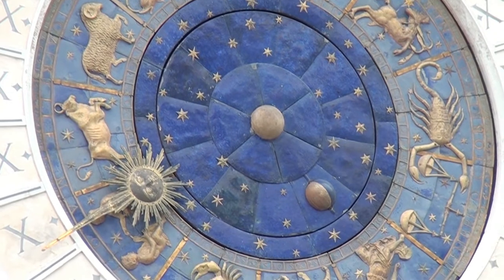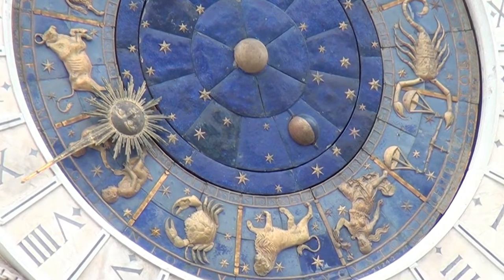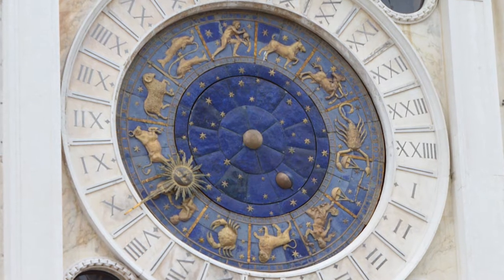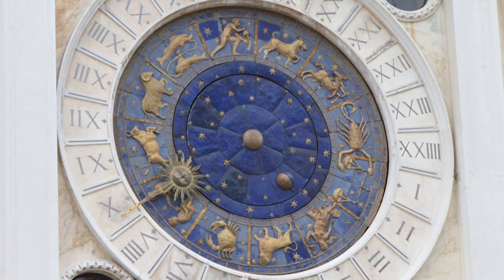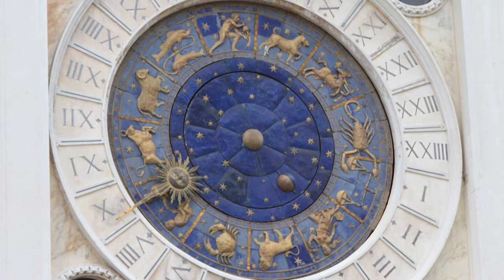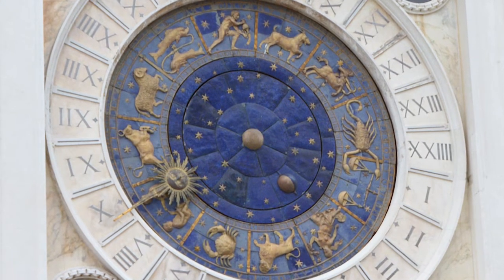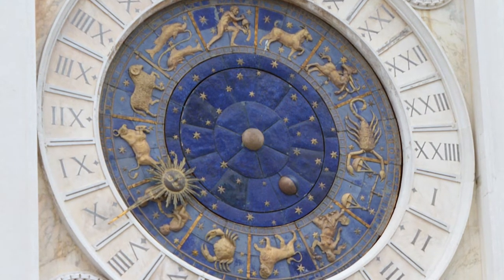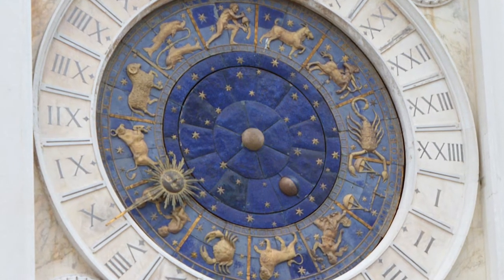A golden pointer with an image of the sun moves round this circle and indicates the hour of the day. Within the marble circle beneath the sun pointer are the signs of the zodiac in gold, which revolve slightly more slowly than the pointer to show the position of the sun in the zodiac. In the middle of the clock face is the earth and the moon, which revolves to show its phases, surrounded by stars which are fixed in position.